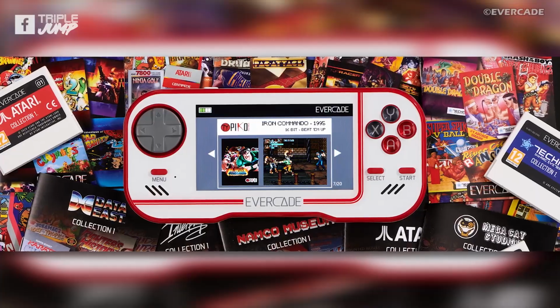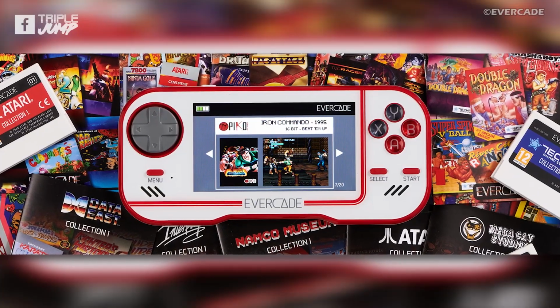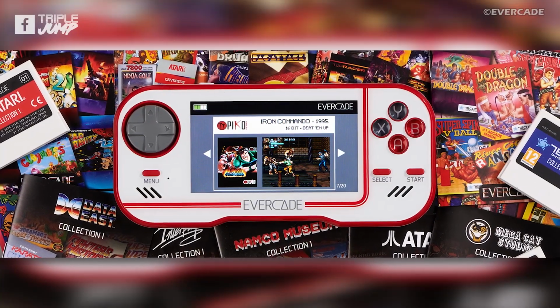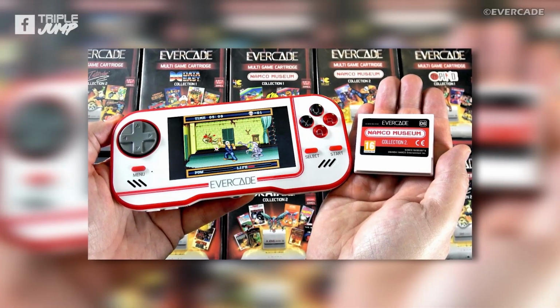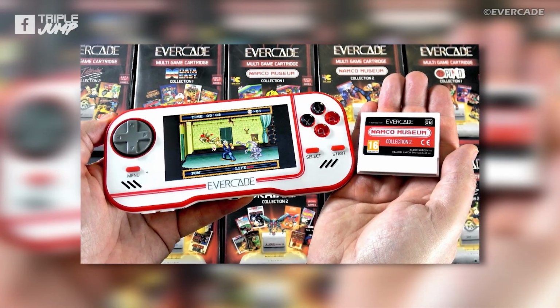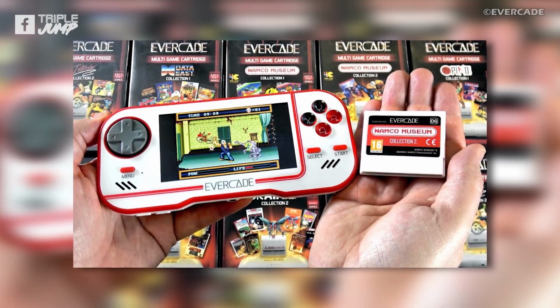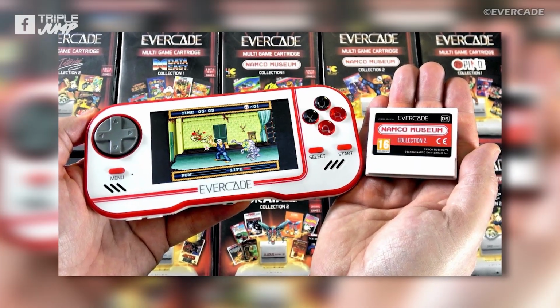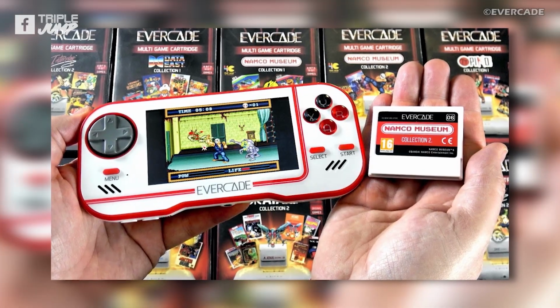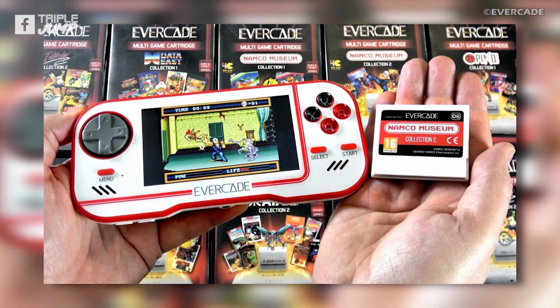cartridge available represents a collection of games, often from major studios such as Atari, Interplay, and Namco. In fact, there's around 200 games available for the system at time of recording, and they're spread across only 17 releases, making it easy to collect the whole lot. That's honestly not bad for its first year on the market.